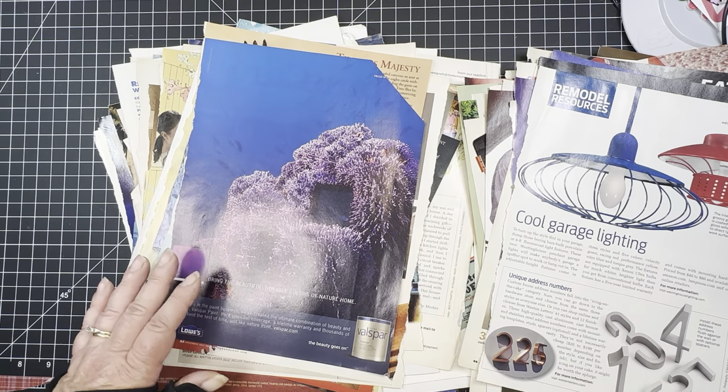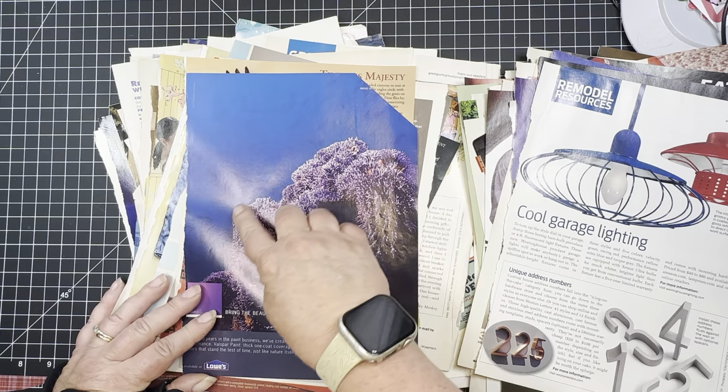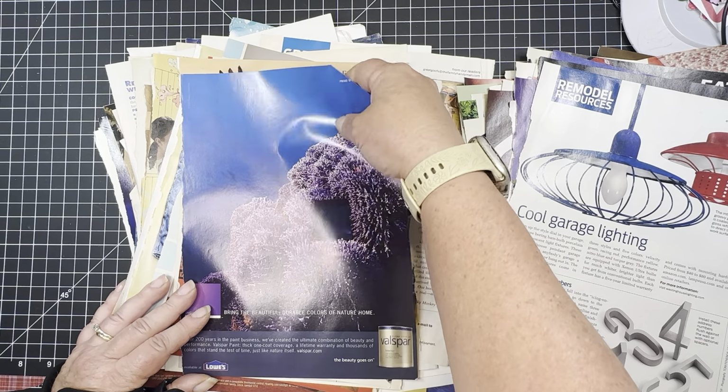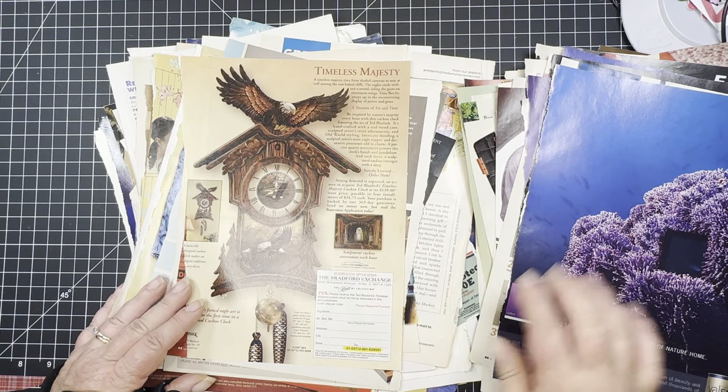Journal, I don't remember what that one was about. Okay, so this is purple. I would cut this out, and then I would use the blue for background. So I'm going to put it in fussy cut first, because we're always looking for purple.